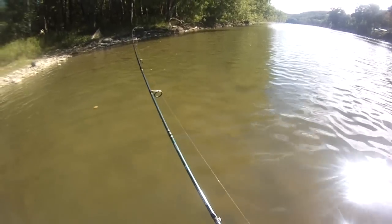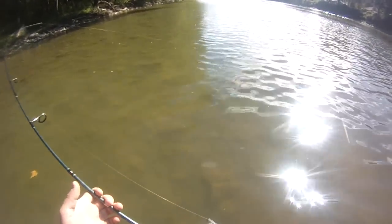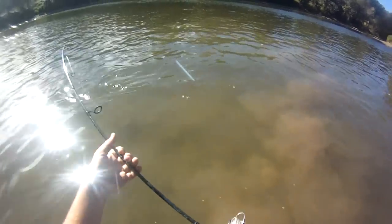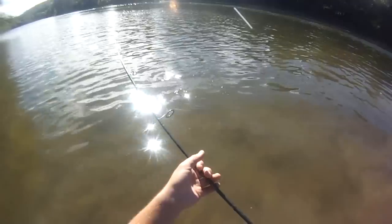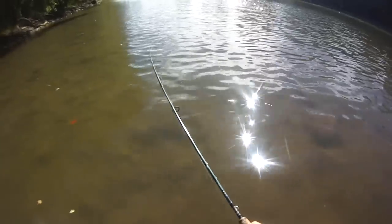This looks like a nice one. I don't know how nice, but he looked good size when he jumped. Might be another 18 plus, I'm hoping. Hoping it's the best one of the day. He looks solid. He looks solid. I forgot my net because I'm dumb. Gosh darn it. Just got on a steady retrieve too.